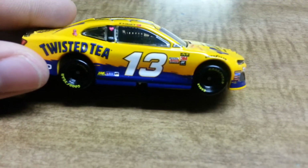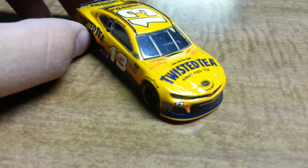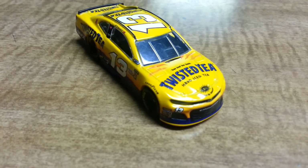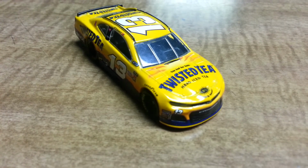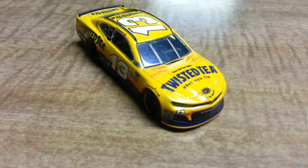But I think Ty Dillon should go to Richard Childress. It would make sense for him to go to Childress because, you know, that is his grandfather. So that would make sense.